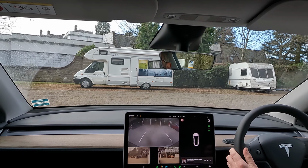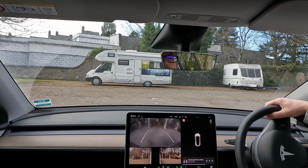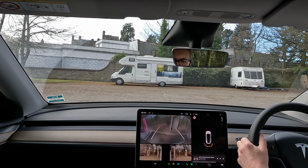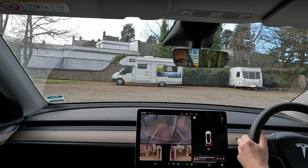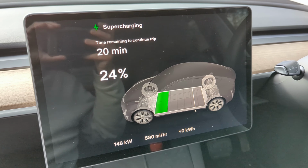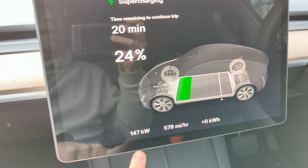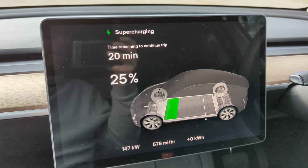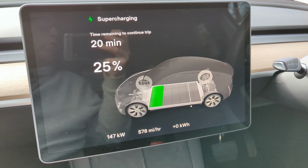And what that should mean is that we start charging at full speed as we come in, providing that I have got that right. Let's go and have a look. So I've just plugged in, and as you can see, we have gone straight to pretty much the maximum that we can get. That is good.